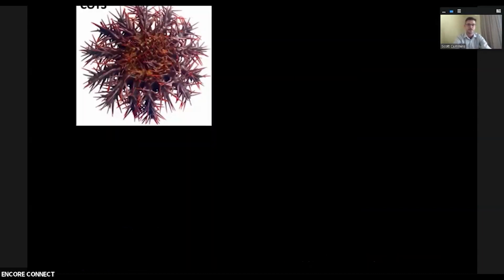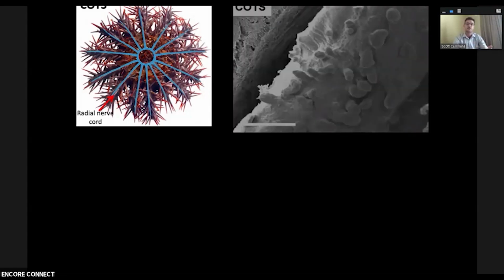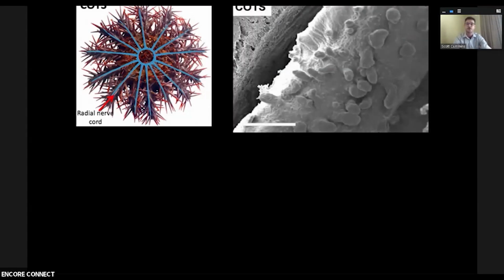So for those of you who are not really aware of the neural system of the crown of thorn starfish, here's a crown of thorn starfish. I've outlaid the neural system, which involves a ring, but also radial nerve cords, which goes down each of the many arms. So we were particularly interested in the radial nerve cord. We had a look at it under the microscope and under the scanning electron microscope, and we do see these, what we call neural bulbs protruding.